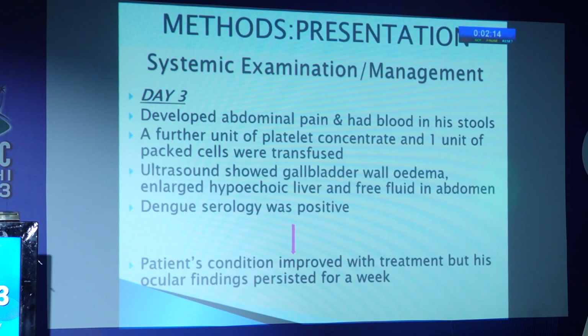On day 3, he developed abdominal pain and had blood in his stools. A further unit of platelet concentrate and 1 unit of packed cells were transfused. Ultrasound showed gallbladder edema, an enlarged hypoechoic liver, and free fluid in the abdomen. By this time, dengue serology was positive. On treatment, the patient's condition improved, but his ocular findings persisted for a week.